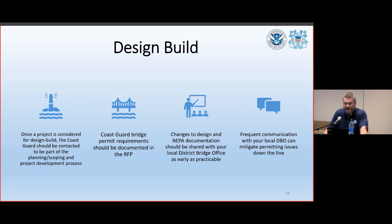They're going to have to be baked in from the start. The important thing to remember is that, yes, design build takes for granted that there may be design changes as the project progresses, but those navigational clearances are sacrosanct. I'm not kidding. You cannot mess with those. If you want to change, then you're going to need to talk to us. But far better to solve issues on the front end and take every eventuality into account.